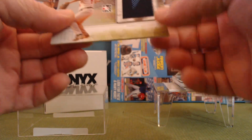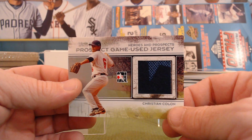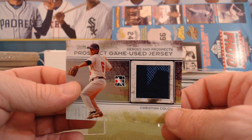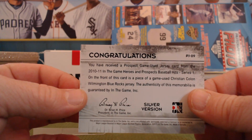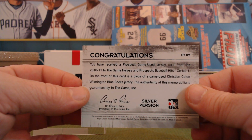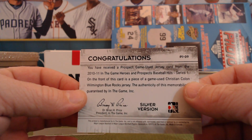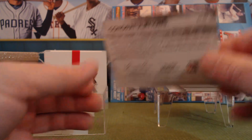Next, oh, this is a sweet one. Part of a star, Christian Colon. That is a nice piece of jersey right there. You got part of a star, it looks like. Let's see if we can figure out where he went. Jeff, I'm going to need your help on this one. Looks like he played, it's Christian Colon. Played for Wilmington Blue Rocks. Where did he end up?